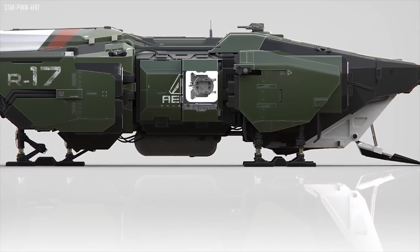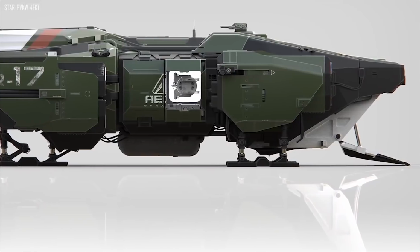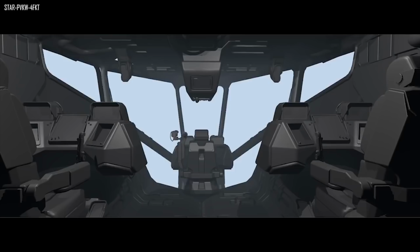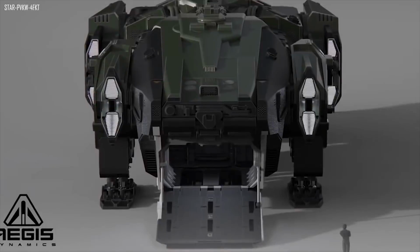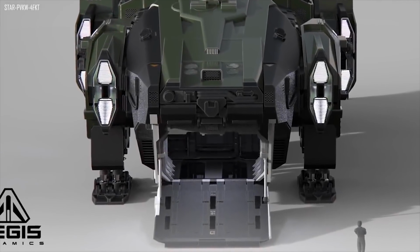Can the Vulcan drones sabotage is the next question. And they say it's not likely going to have the ability to remove items. The drones are designed to help, not the opposite. Will the Vulcan be out this year? They say it's not on the 2018 schedule, but they can't really answer that for sure.